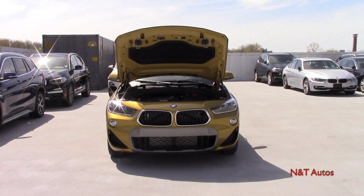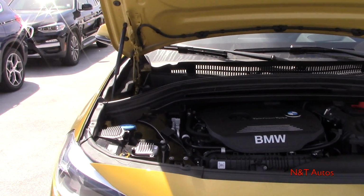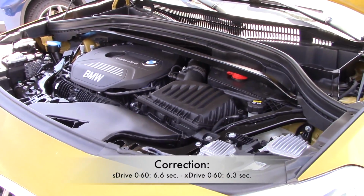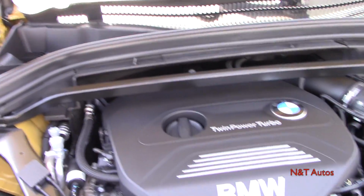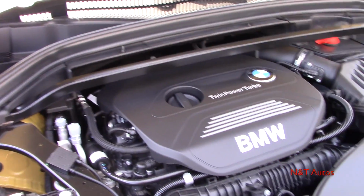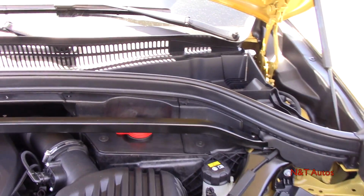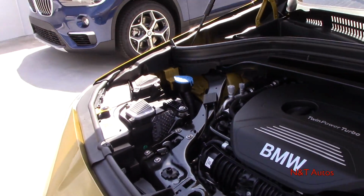Alrighty, so underneath the hood of the new X2, there is one single powertrain or engine option at the time of filming. It is plenty strong enough, I could tell you that. 0 to 60 ratings are in the mid 5 seconds. So that's a pretty quick SUV if you ask me. But as far as the engine itself, it is a 2-liter twin scroll turbocharged inline 4. And it does make 228 horsepower at 5,000 to 6,000 RPM and 258 pound-feet of torque in the range of 1450 and 4500 RPM. So pretty broad range of torque there.